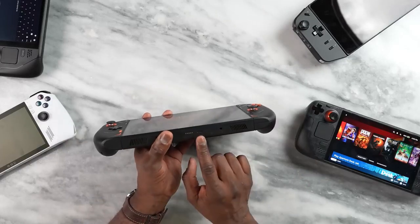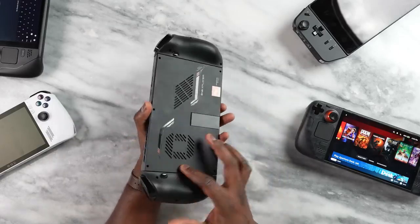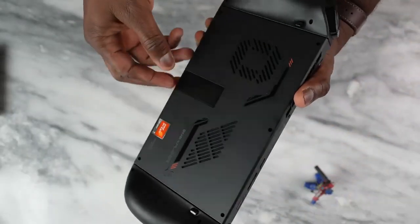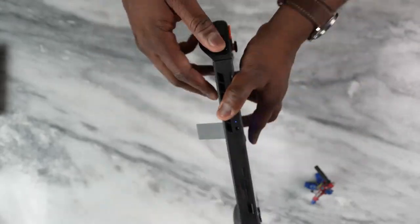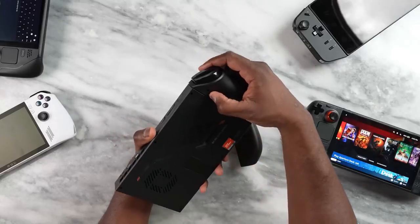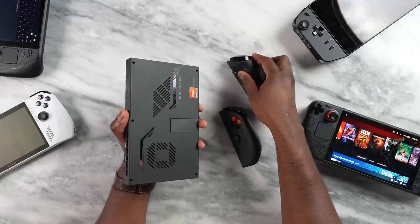And then at the bottom, another USB Type-C port. But the also cool thing is that this has a built-in kickstand, which is nice, allowing you to place it on the table just like a Legion Go. And you also have removable Joy-Cons, if you will. So you can actually remove that.